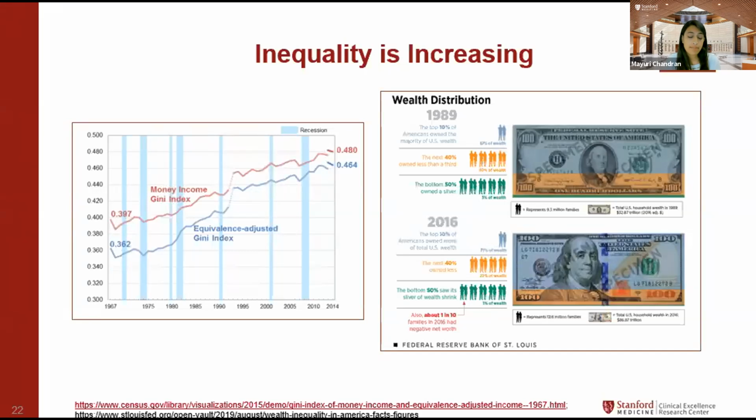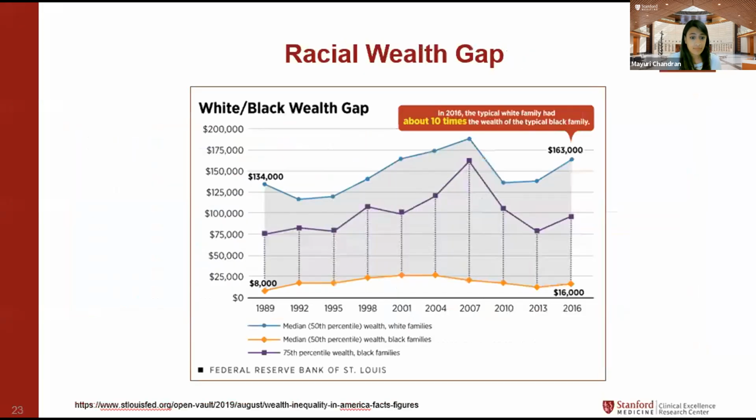In a survey by the Federal Reserve, 37% of Americans said that they would have difficulty coming up with $400 in an emergency. These trends can be mapped on a racial axis. The blue line represents the median wealth of white families, and the yellow line shows the median wealth of Black families. In 2016, a typical white family had 10 times the wealth of a typical Black family.